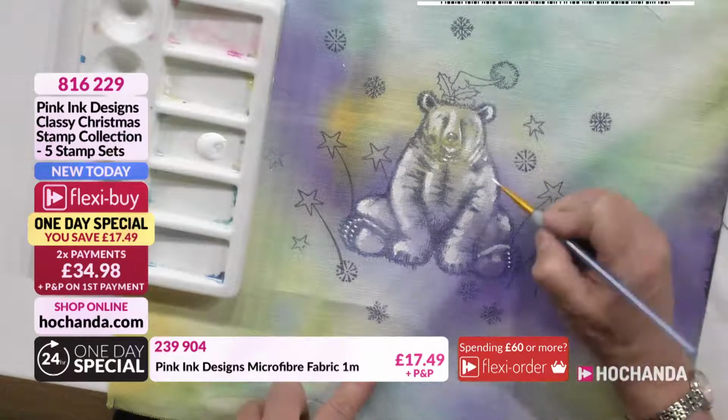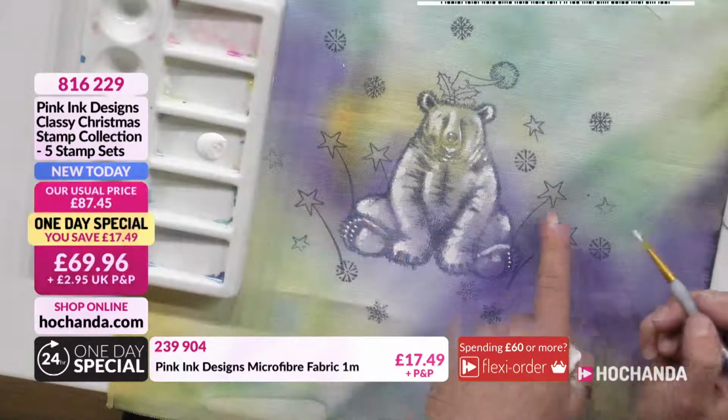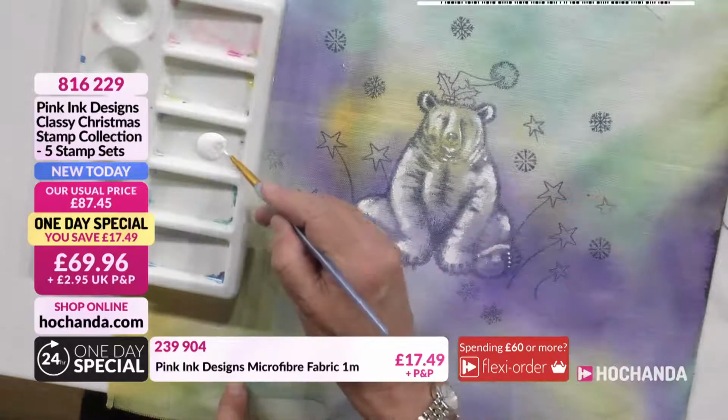So like I said, it's a good thing to add into your basket. It's the opaque white. I might put some purple, perhaps just in the stars, because we've got purple, and just keep your colour palette really simple.